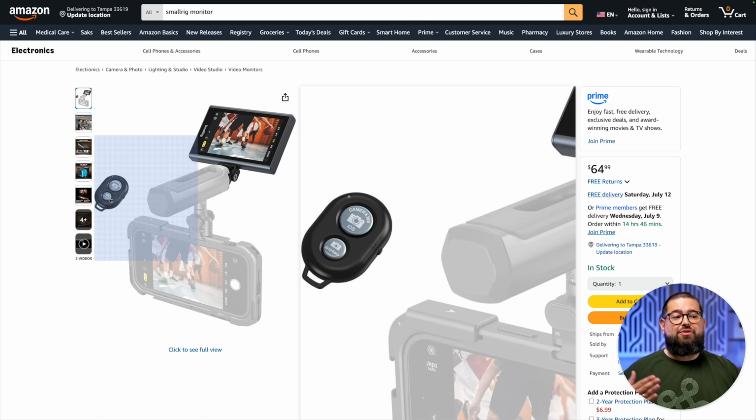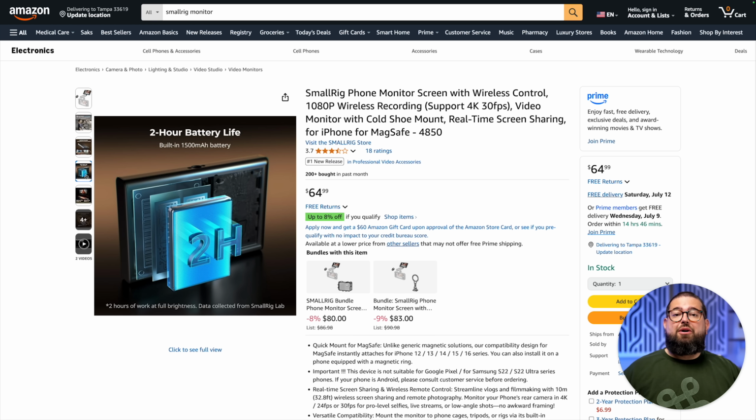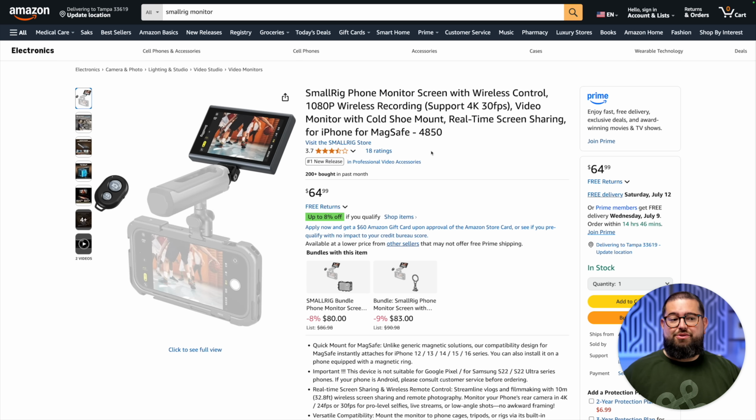It does come with a little remote you can connect to your iPhone, so you can hit that record button with the little remote. Has a 2-hour battery life, and it comes with the little tripod or cold shoe mount connector if you'd like to use that. $65, great deal for this high quality monitor that attaches via MagSafe.